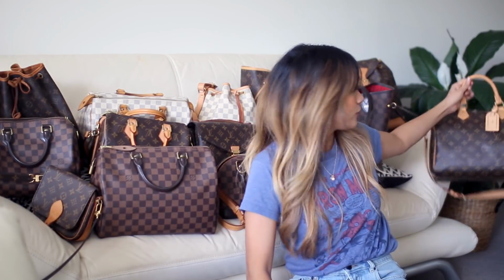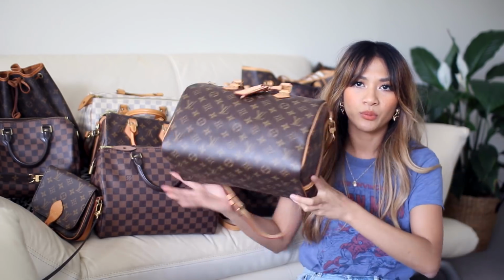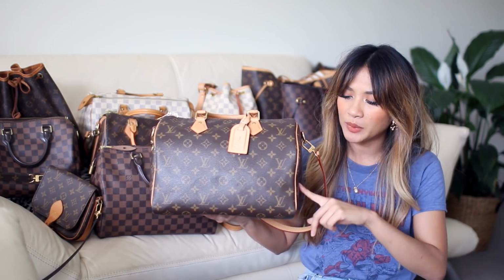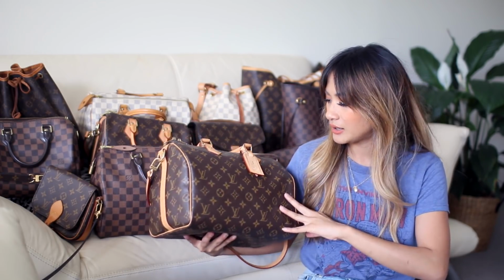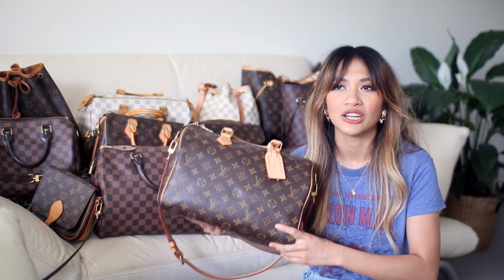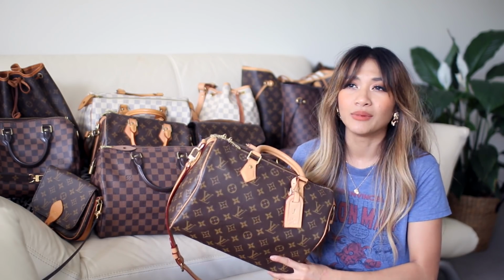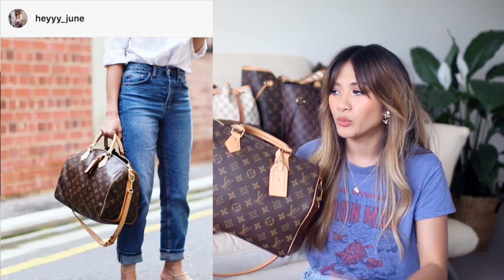Let's get on to the bags. So the first bag that I will start off with is the very first bag that I did purchase. This is the Louis Vuitton Speedy 30 Bandouliere in the Monogram, and very first ever designer handbag purchase. This was after I had worked really hard and got myself some hard-earned money for being a junior doctor for the very first time. And so this was what I bought out of it.